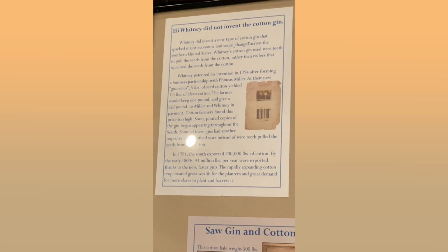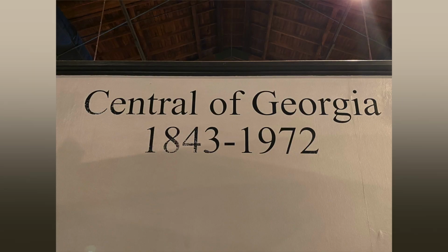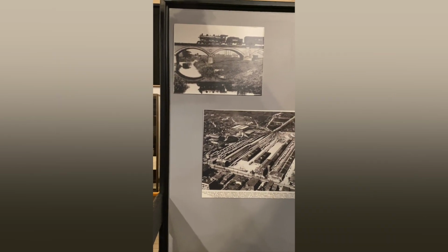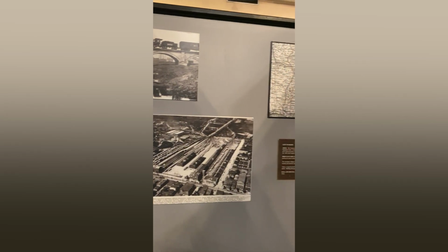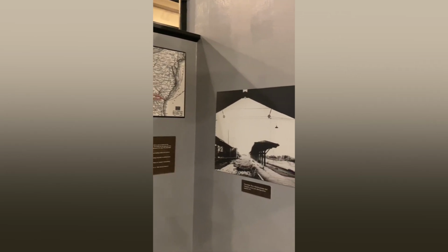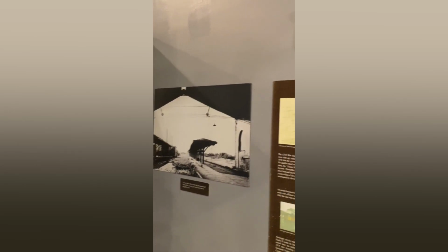There is a great display of the Central of Georgia Railroad, which was active from 1843 all the way up to 1972. The locomotive has been restored. It's in pretty good condition.